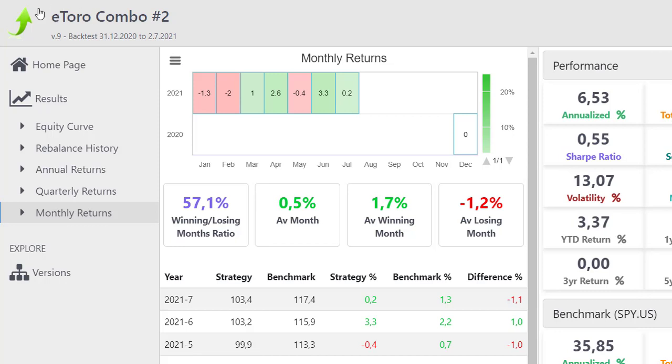I know this says eToro, but that was what we called it in the beginning, and we are trying to set up another account so you can also copy this strategy if you want something with some low volatility.